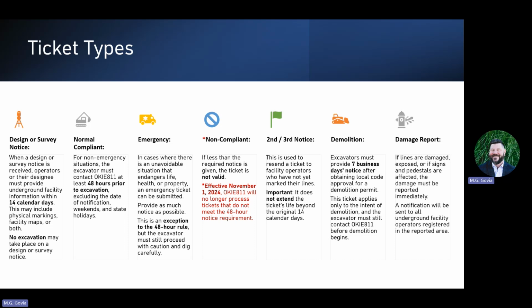So what do I mean by all that? You want to have the justification. You want to make sure that there is an endangerment to life, health, or property. Planting a tree is not an emergency, right? Like common sense stuff. Once you have the justification that I do need to dig because there's an endangerment to life, health, or property, now I'm going to give as much notice as possible, right?